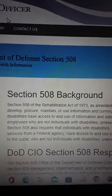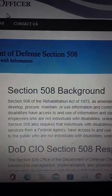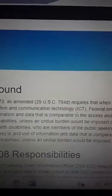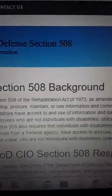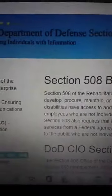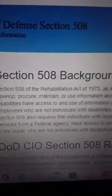1.508-1. A private foundation is presumed. Section 508 of the Rehabilitation Act of 1973, as amended, 29 U.S.C. 794d requires that when federal agencies develop, procure, maintain, or use information and communication technology, federal employees with disabilities have access to and use of information and data that is comparable to the access and use by federal employees who are not individuals with disabilities.